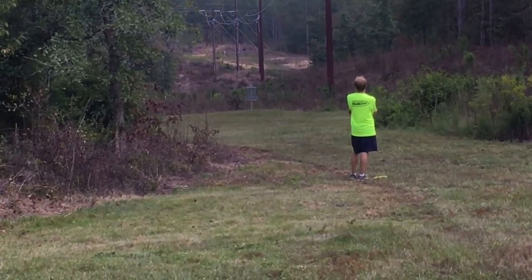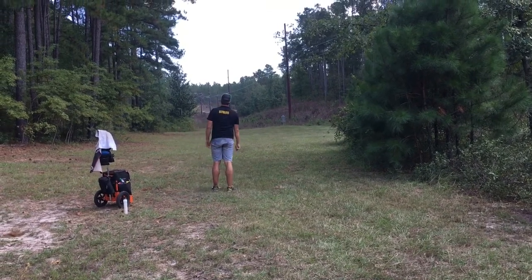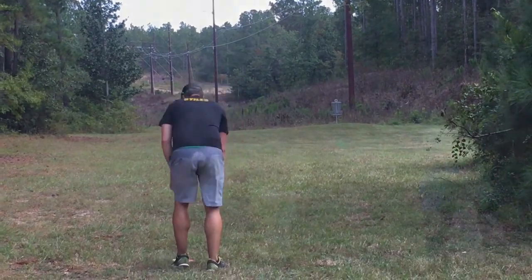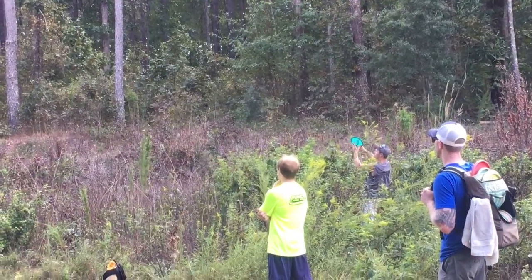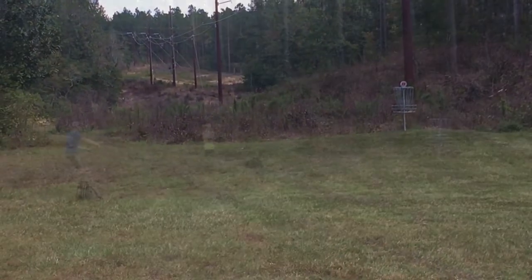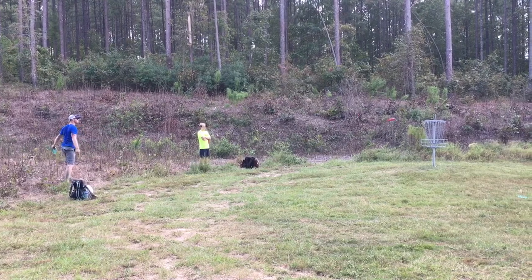Connor throws a pretty solid upshot here. That's going to put him just past the basket. I'm throwing my jawbreaker here on a nice little flat to hyzer line and put it about 10, 12 feet out from the basket. Yeah, that's how you play this hole right there. Steven's throwing a little overhand tomahawk, it just kind of got domed down and stuck in that long grass up there by the basket.